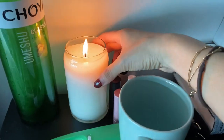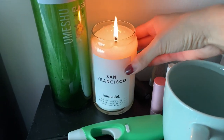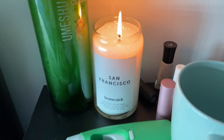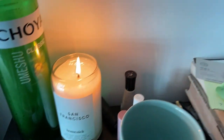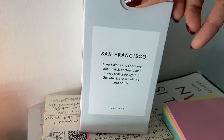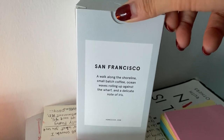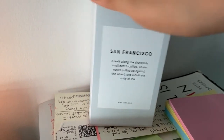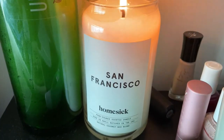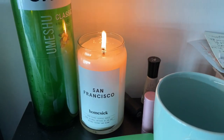Have a candle going, so it reminds me of San Francisco. One of my best friends, Anna, she bought this for me. It's called Homesick. It's so sweet. And it reminds me of San Francisco. So let's see. A walk along the shoreline, small batch of coffee, ocean waves rolling up against the wharf, and a delicious note of iris. Yeah, for some reason, they just do a good job with the scent. So when I smell it, I'm like, wow, it does remind me of San Francisco.